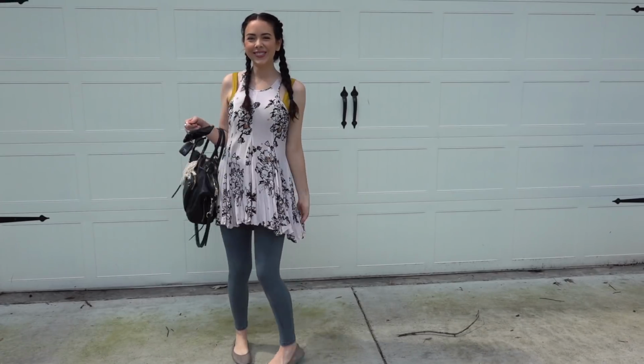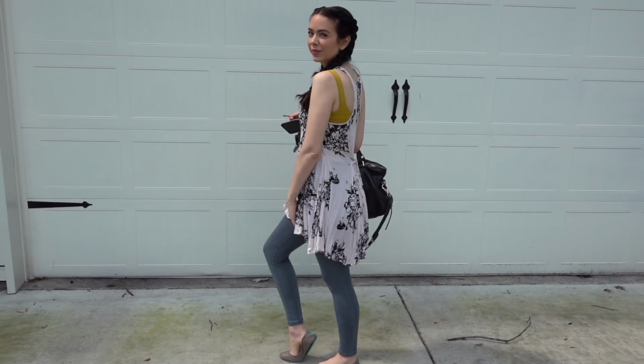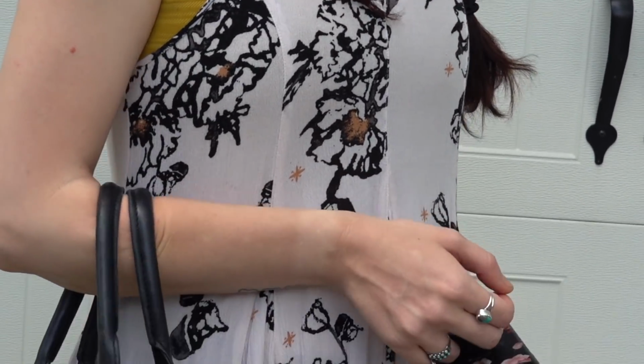Ooh. Now this actually used to be a dress, but it's slowly shrunk a ton over the years. So now I like to pair it with leggings. And on this day, I whipped out my Clubmaster Ray-Bans. Yes, I still have tan lines from my anti-nausea bands.